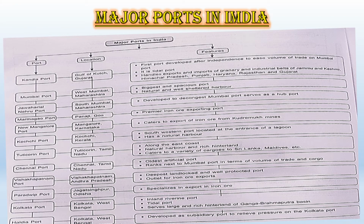Like in the agriculture chapter, I told you to find a particular tagline or sentence for particular crops. Just like that, you have to find a particular sentence or tagline for each port. So if the question is like, name one riverine port in India, at that time you have to write down Kolkata port. So just go through it. It is very useful. Many short questions will obviously be covered by reading this.